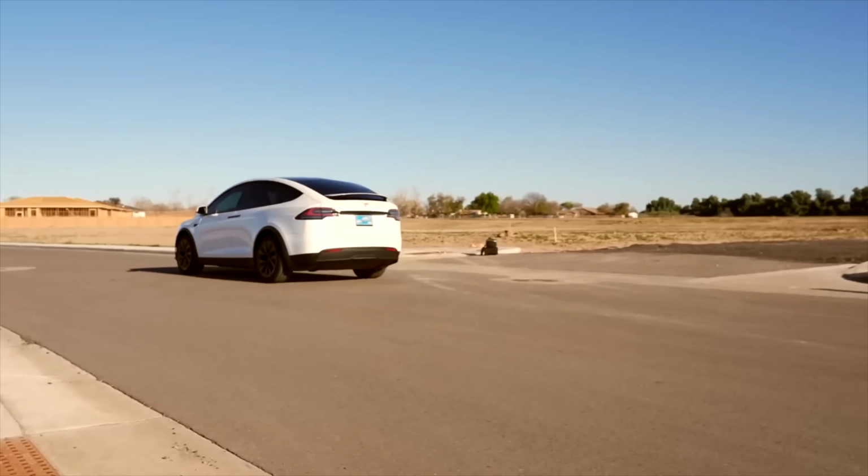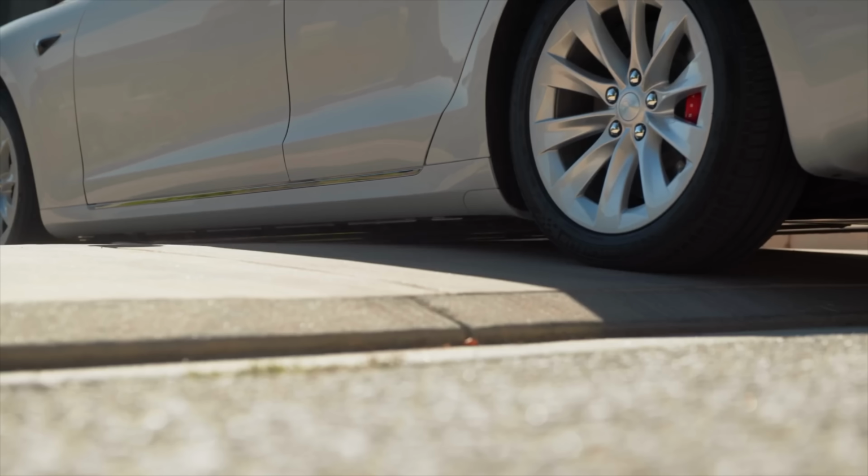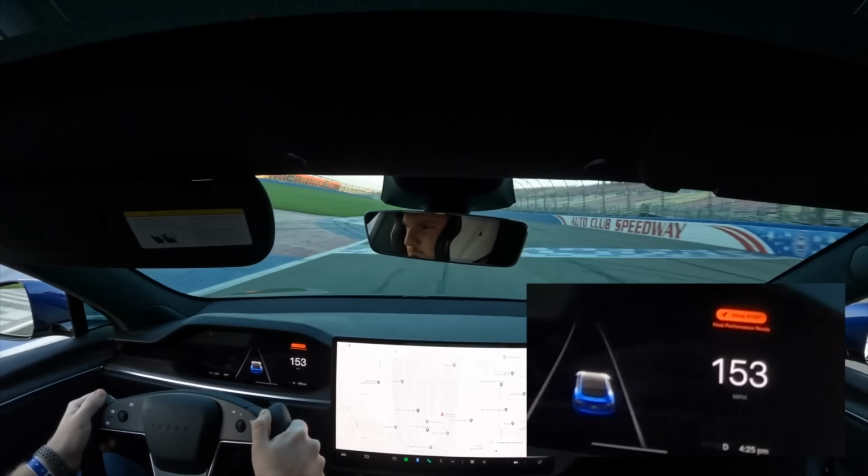Today we're getting into the latest Tesla news, including Tesla's new solar vehicle option, multiple new software features, the Plaid Model S hitting a new top speed record, and more, so let's get into it.